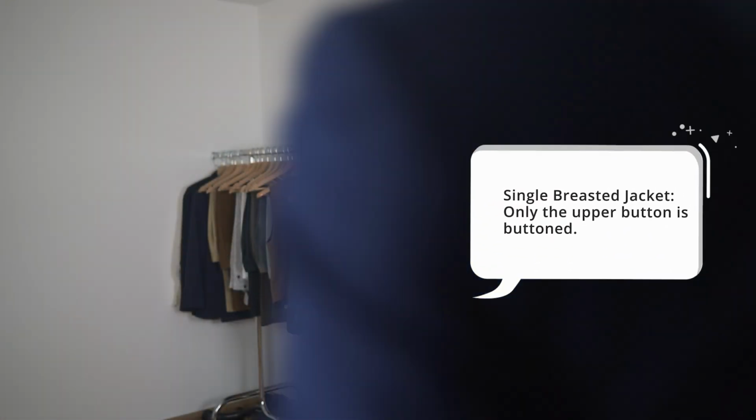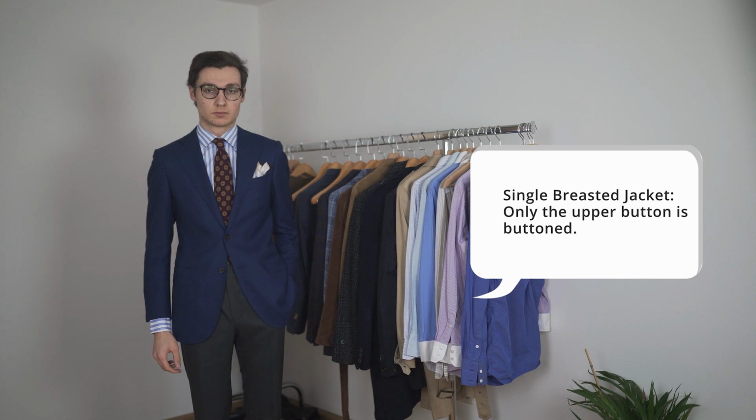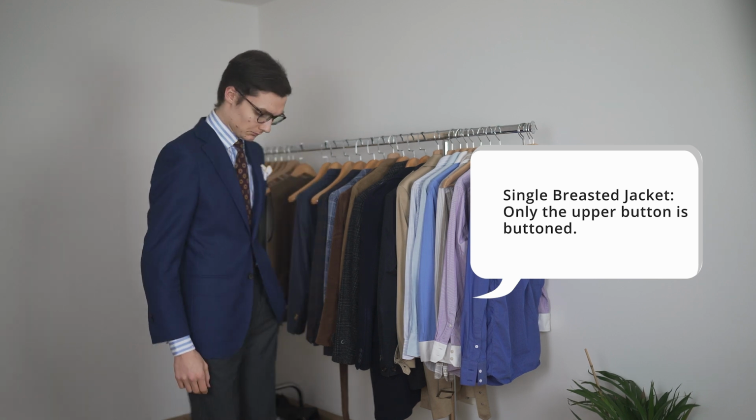When you are going for a single-breasted suit, I recommend jackets with 2 buttons. Only button the upper button in that case, the lowest one should always be unbuttoned. Double-breasted suits and tuxedos should have peak lapels. Single-breasted suits can have both peak lapels and notch lapels.